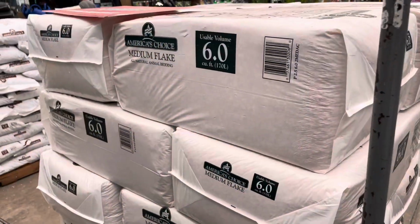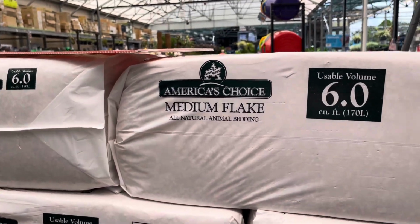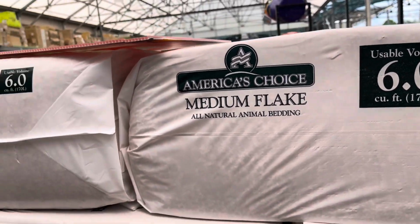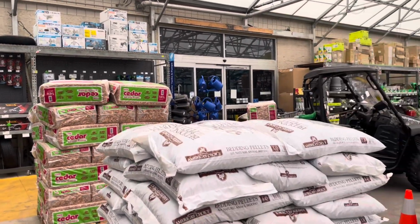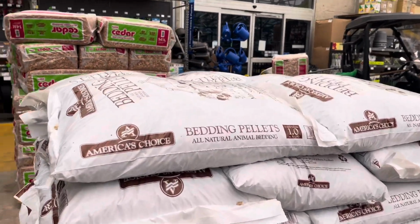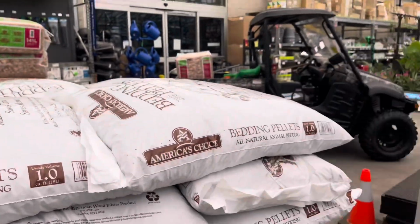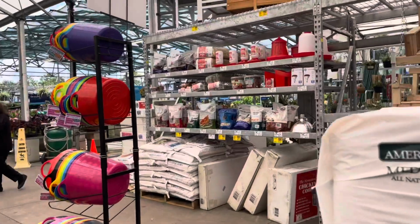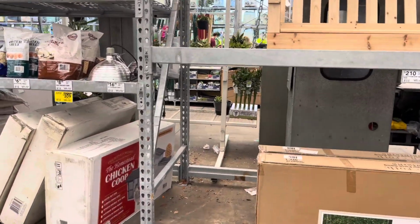Okay, guys, so I did not know. This is the first I've ever seen this at Lowe's. Animal bedding or cedar. I have never seen this in Lowe's. So now my local Lowe's also has animal bedding. And they also have a chicken coop. A little chicken coop here.